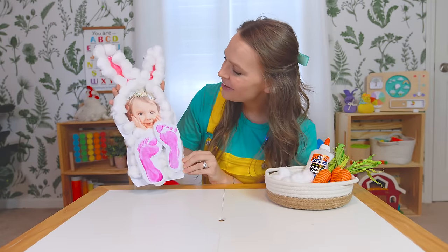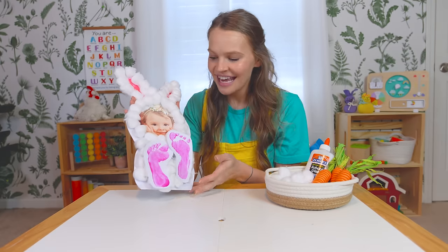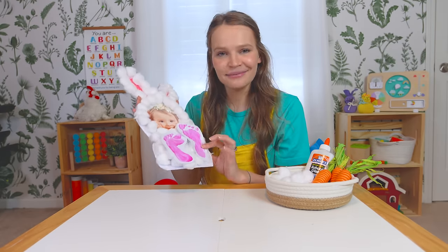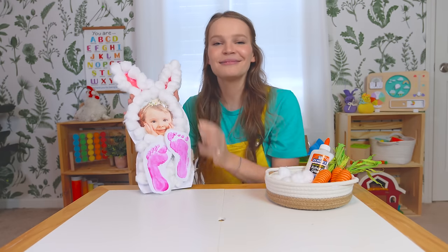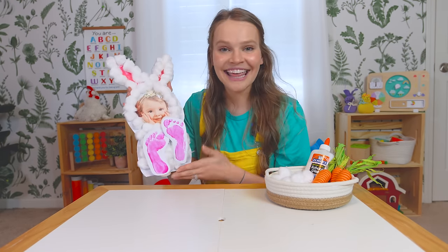Oh, look, here's a fun little craft you can make at home, a bunny craft. All you need is a picture of you, stamp your little footsies in some paint, and cut out a bunny cutout where you're gonna glue on some cotton to make this really fun bunny craft. Let's do it together. Come on.